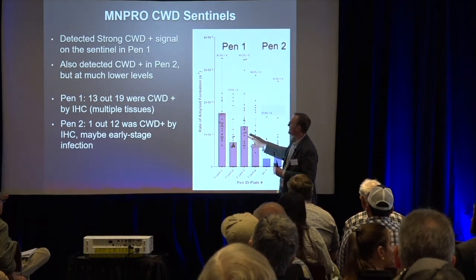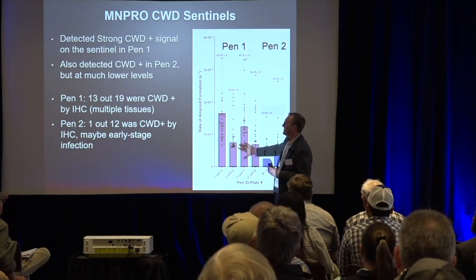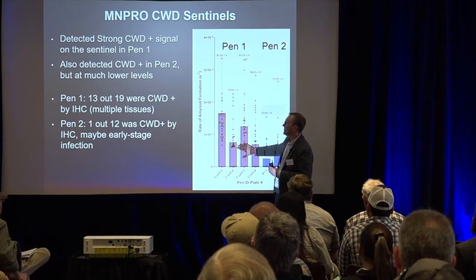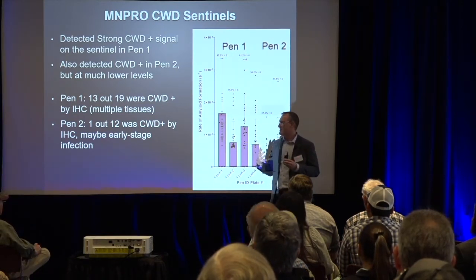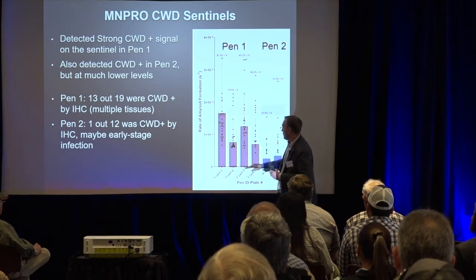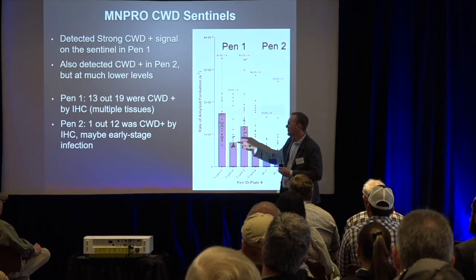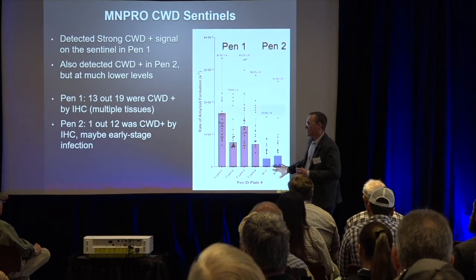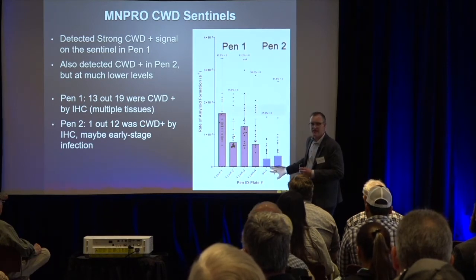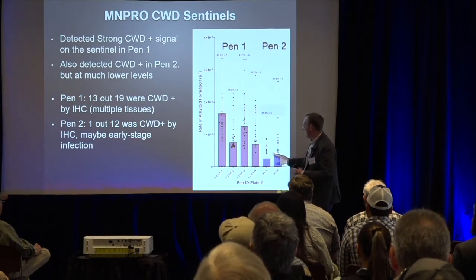Strong positives. In pen 1, 13 of the 19 deer were positive by IHC in multiple tissues. So CWD was in those animals for a while, circulating, right? And that's what we saw. These are the screaming hot swabs from the sentinels in that pen. Pen 2 was 1 animal out of 12 positive by IHC, and we thought it may be an early stage of infection based on the data we got back from Texas Parks and Wildlife. But it's still statistically positive.